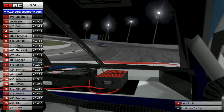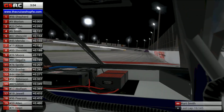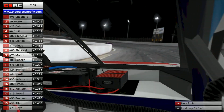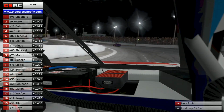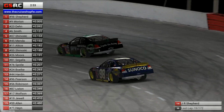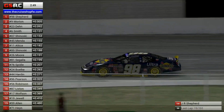Now we can see on the track there, looks like they have basically curbing down on the inside of turns 1 and 2. I can say that I haven't raced this track a ton to have too much first-hand experience with it, but you think that curbing down there that we see JR driving by right now, you think that could possibly upset the cars a little bit?